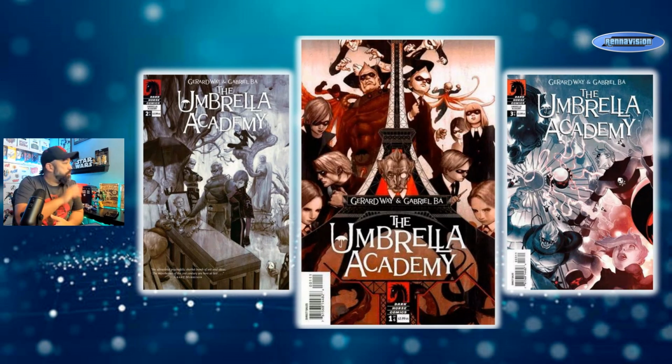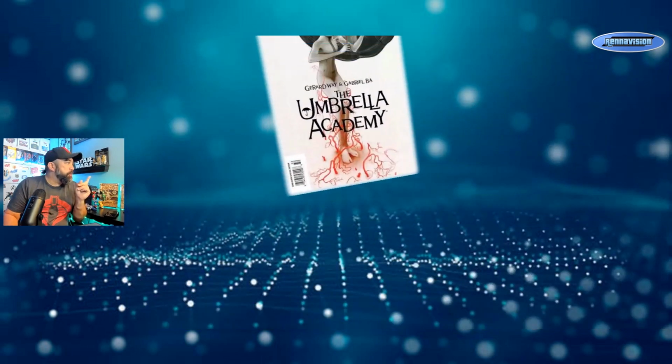But this is issue 1, issue 2, issue 3. Again, fantastic work. It's got just this classic fine art kind of quality to it. He does a lot of different mediums. He does a lot of different things, and we're going to get into that in a minute. But that was 1, 2, and 3.